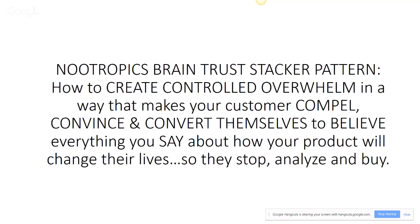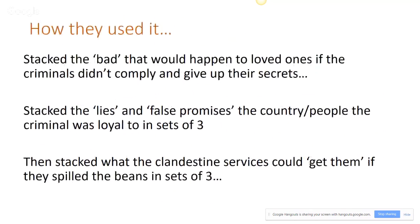So basically, what we're going to do is learn how to create what we call controlled overwhelm. And we're going to do that because it makes your customer believe something you're going to say about your product. And I'll show you why in just a minute. So what they used to, I don't even know if anybody cares what they used it for, but I'm fascinated by it, so I'm going to talk about it.